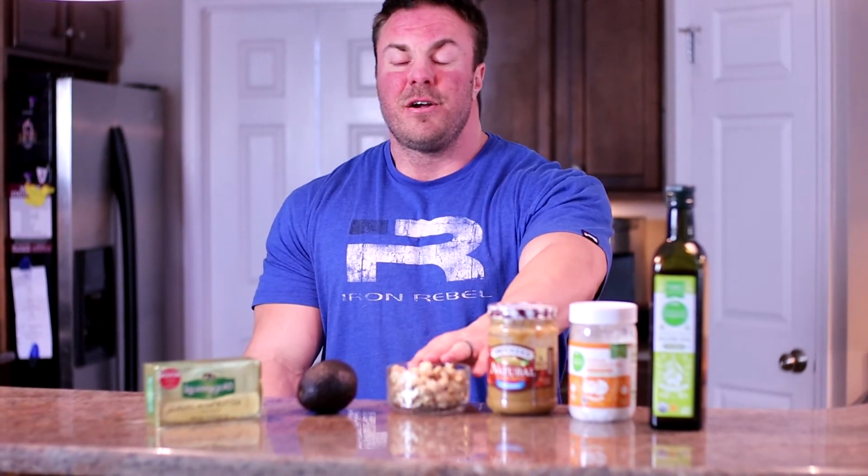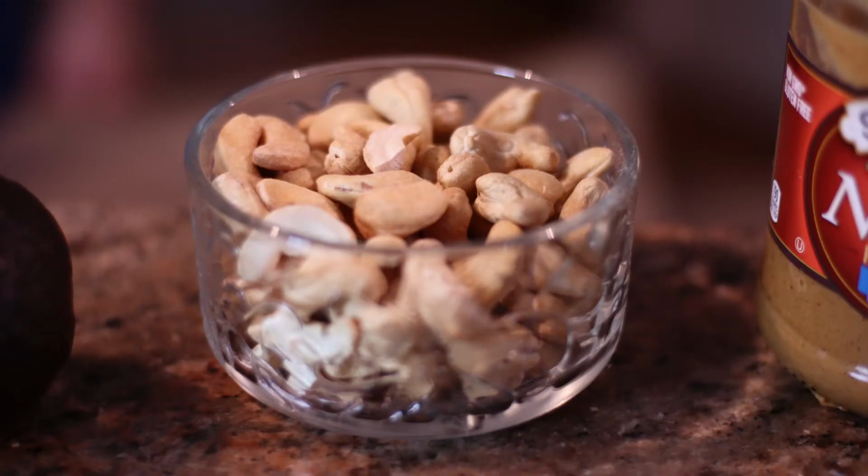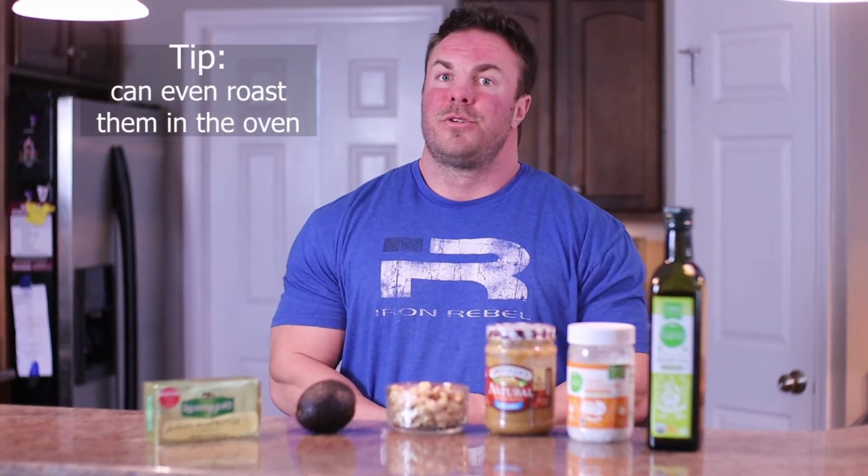Next up, nuts. Here today I have organic cashews that I got from Earth Fare. You can go with walnuts, pecans, you can do pistachios. To me, that doesn't really matter. The nut source, whatever tastes good to you and is palatable. You can do a lot of almonds if you are into that. I know a lot of competitors do that.